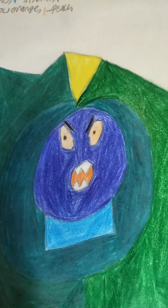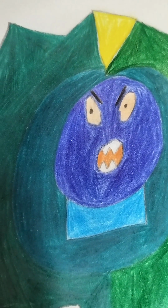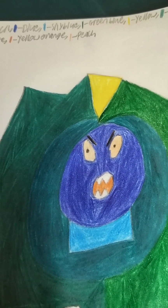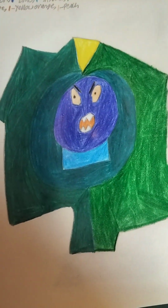And we got some white for his teeth like the other one. Some yellow-orange for the inside of his mouth, and peach for his eyes. Yeah, I guess I felt like making peach-colored eyes this time.